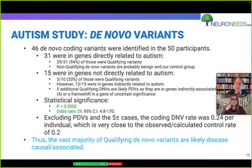So de novo variants. Again, those are new mutations that are in the patient but not in the parents. There were 46 de novo variants in all of the patients everywhere, regardless of what the variant is, regardless what the gene was, that actually changed the coding sequence. Of the 46 de novo variants, 31 were in genes directly related to autism, and almost all of them, 29 out of 31, were qualifying.